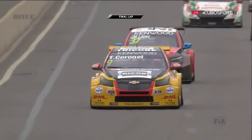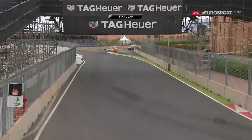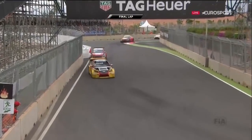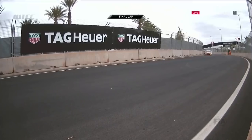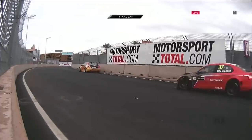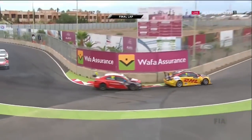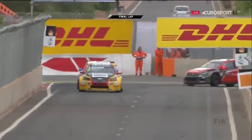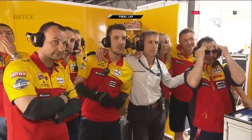So again, you're playing devil's advocate here. If you're Lopez, you want to race, you want to win this, but you want the points ahead of Thiago much more than the 5 or 7 extra points you're going to get if you get by Coronel. Yeah, you're right, that was it. He'll have taken heed from that warning and thought, I can sit here, second's ideal, that's great for me. Last chance, is he going to have a run at Coronel here?